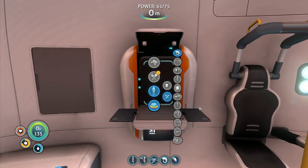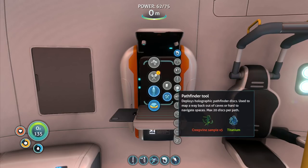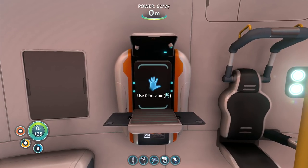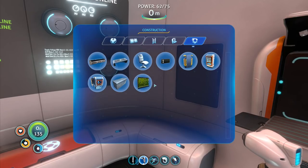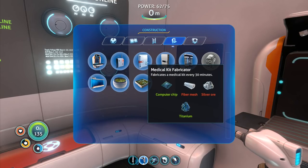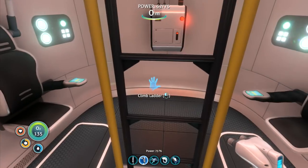Now, why did I want to make a computer chip? I can't remember. It wasn't for the laser cutter. It wasn't for this. Oh, hang on. I know what it was for. It's not in the beacon. No, it's not in there. We'll want to go now through to this one here. And it was to make one of these. There. Medical kit. Fiber mesh and silver ore. I've got silver ore. I just need the fiber mesh now. So we'll get that in a minute.